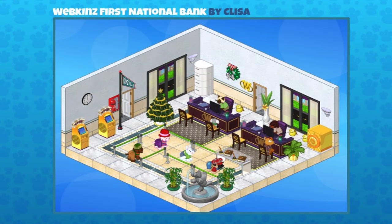This one's really cool. It's a Webkinz First National Bank, and it was sent in by Clissa. Now, this to me looks like a bank that you would see almost in the real world. They've used those hotel desks as actually the receptionist desks for this bank. Fountain is perfect. There's the safe in the right corner, and of course, there's Kinz cash machines that I believe work as dispensers. They're set up under the clock on the left side, but really well designed.